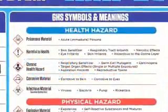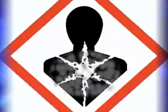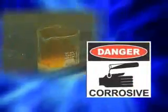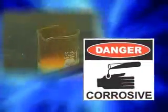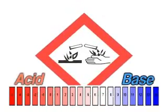Chemicals can also be the source of many health hazards. Some of these health hazards include a carcinogen, which indicates a chemical that causes cancer. Corrosive is a chemical that can burn, destroy, or eat away at eyes or skin on contact. Corrosives are either bases or acids.